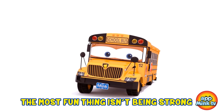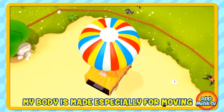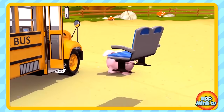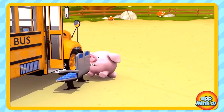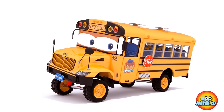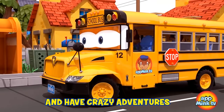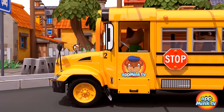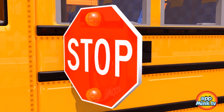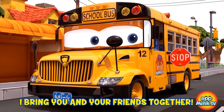Kids, we all know the most fun thing isn't being strong or being with just one friend. It's being with lots of friends. My body is made especially for moving lots of people at once. And I have lots of comfortable seats and top-notch suspension, making me great for carrying all your friends. We'll drive through extreme conditions together and have crazy adventures. And when it's all said and done, I'll make sure you go home safe. I bring you and your friends together.